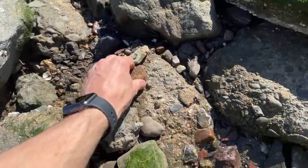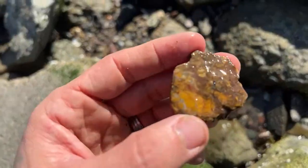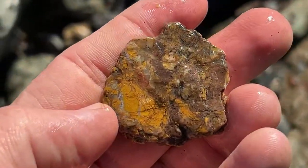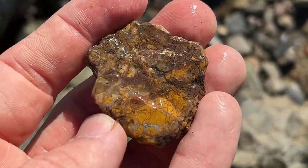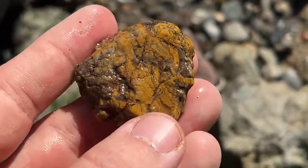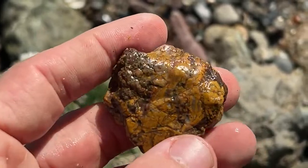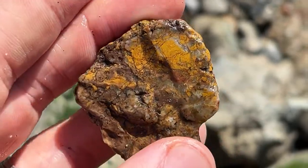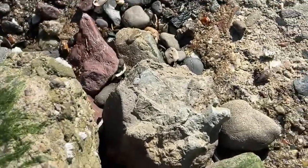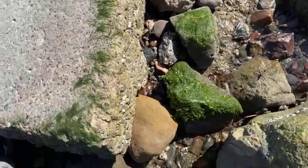Now what are you? That's a really interesting color. Look at that. Let's zoom in a little. Ooh, hello. I wonder if this is some of the petrified wood everyone says is out here. I see those colors in some of the Utah petrified wood, but look at that color. That's a keeper. You are lovely. One pretty little rock.